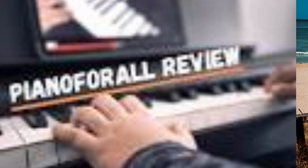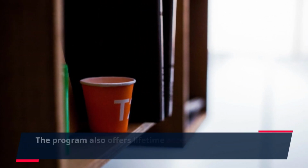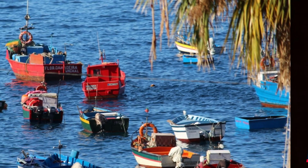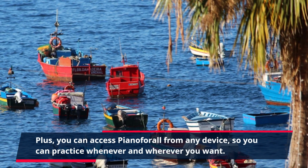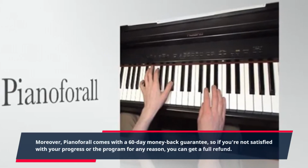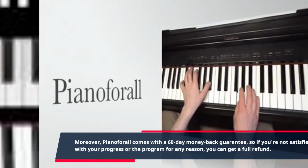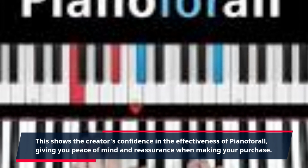But the benefits of Pianoforall don't end there. The program also offers lifetime access, meaning you can go back and review lessons at any time. Plus, you can access Pianoforall from any device, so you can practice whenever and wherever you want. Moreover, Pianoforall comes with a 60-day money-back guarantee, so if you're not satisfied with your progress or the program for any reason, you can get a full refund.